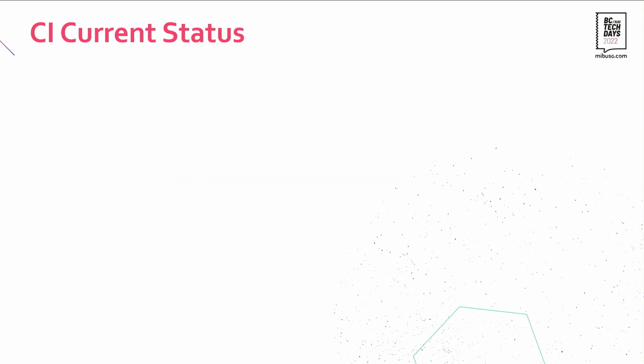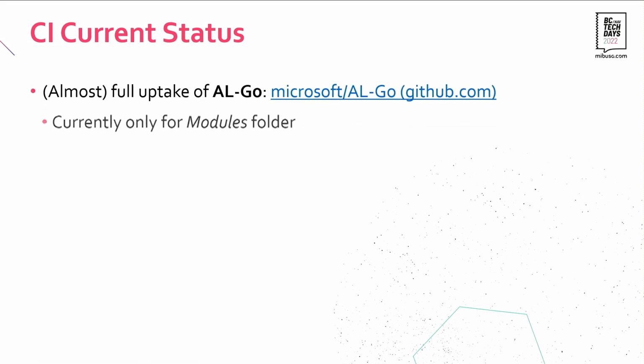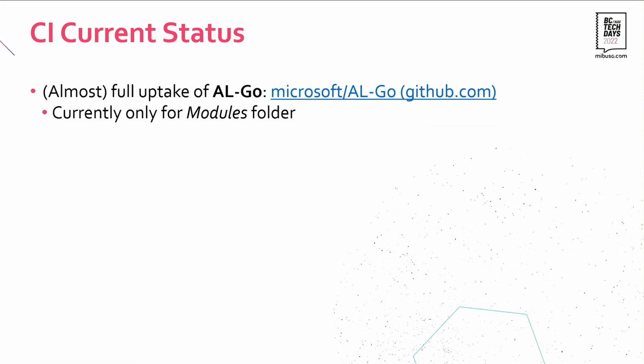Next, I want to talk about the current status of the continuous integration. As I already told you, we have almost full uptake of AO Go. Right now, it's only available for the modules folder, but I think we're probably going to expand that. I also want to emphasize that AO Go is open source. I don't know how many of you attended the Freddy's workshop, or if you had a session about AO Go. But we use it, and it's out there. So our own infrastructure is currently out there.